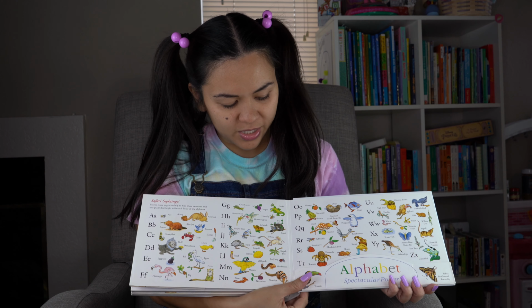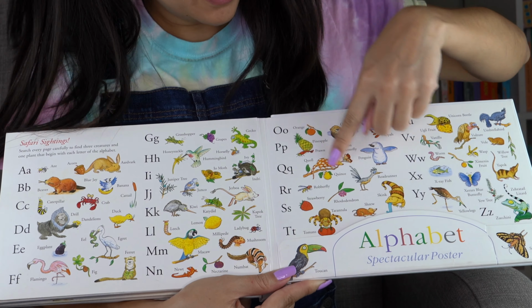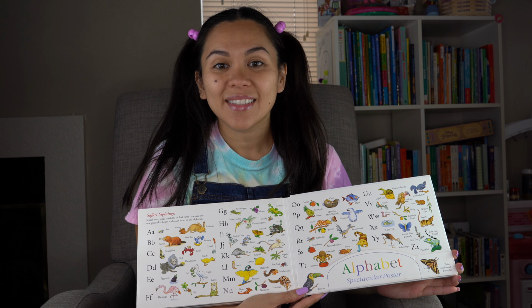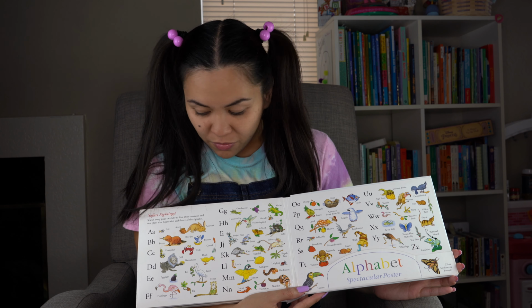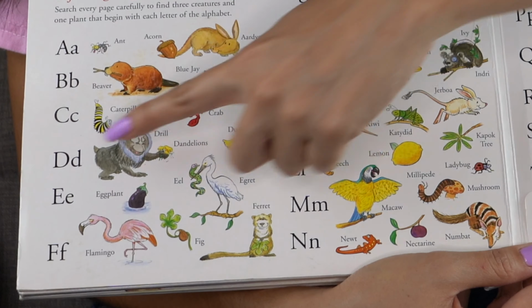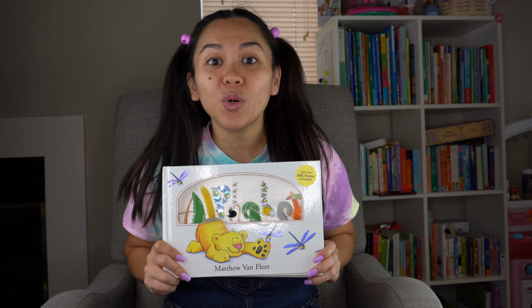Whoa, look at all these animals starting with different letters. See? What's your favorite letter? And what is your favorite animal? Cool! My favorite animal is a dolphin and it starts with the letter D. I hope you enjoyed reading this book and seeing all the cool pictures in it.